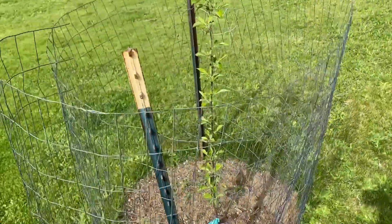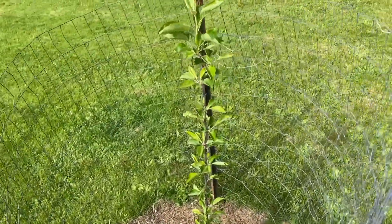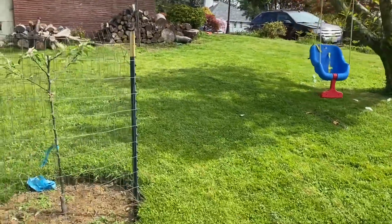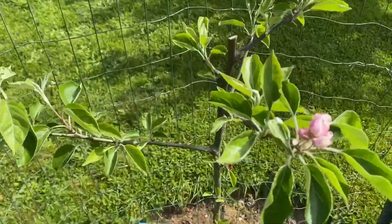This is a Wanuchi early apple. I love how it looks with one stick and so many. Oh, there's your hat. You're right. And then this one is a cosmic crisp. The flowers are really pretty.